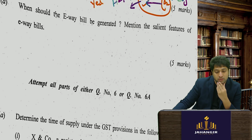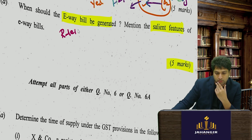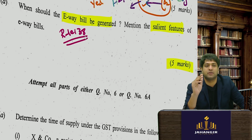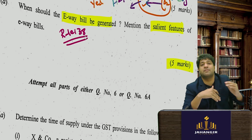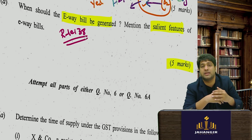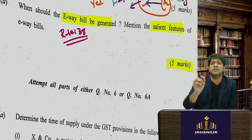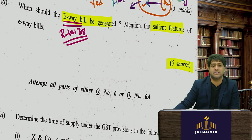Next, when should the e-way bill be generated? Okay, salient features. So now it's a very direct question that they have asked. This is from your rule 138, which is a topic of e-way bill. Now e-way bill is a transport document which is generated before the transit of the goods. Whenever the consignment value is 50,000 or more, then an e-way bill has to be generated. Whether it is inter or intrastate, it has to be done.